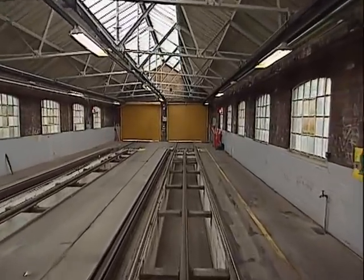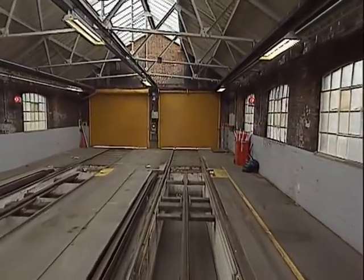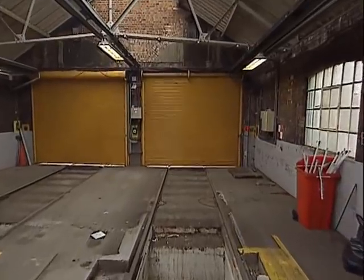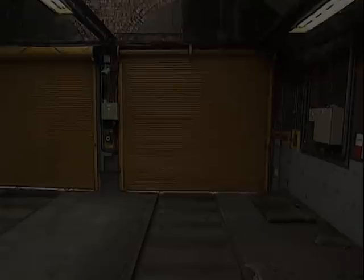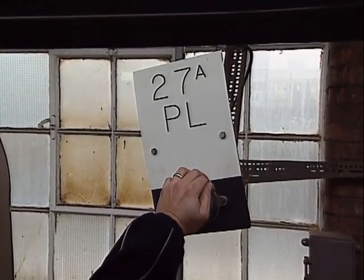If you're stabling the train at the back of 26 Road, you must stop right over the diamond stopping mark to the left of the track. When your train number appears in the number box, press the plunger to confirm what road you're on.